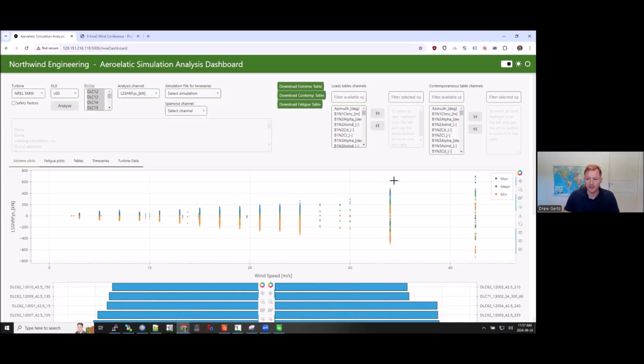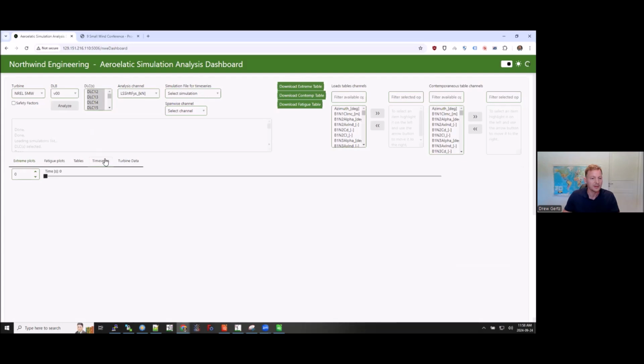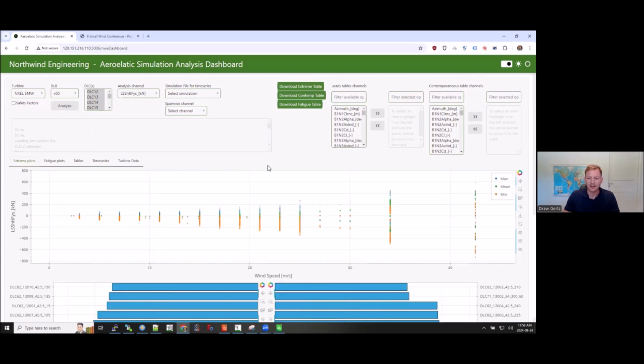It also helps to identify outliers. For example, in the plots, if we can click on any point and it will load the time series for that simulation. It should just come up in a moment. And of course, classic demo crash.